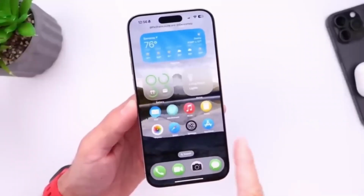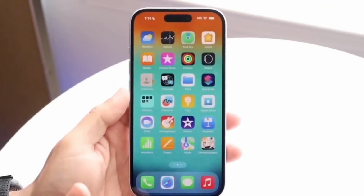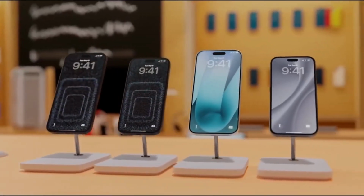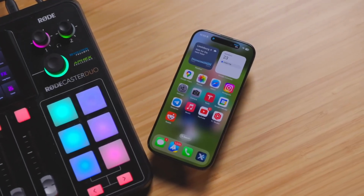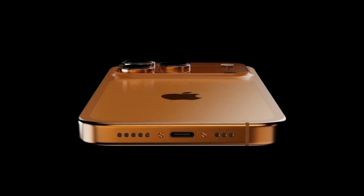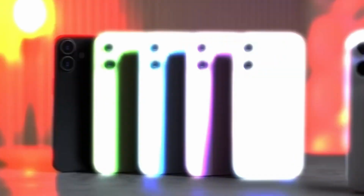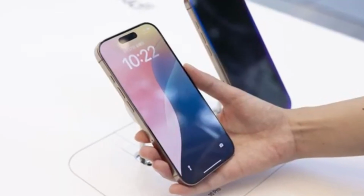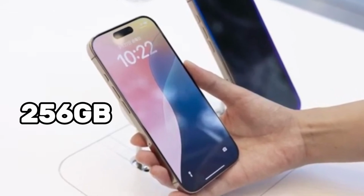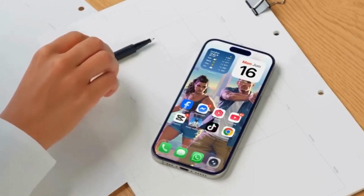Now, let's talk pricing, because this is where things get tricky. Leaks suggest the iPhone 17 lineup will cost around $50 more across the board. That's not insignificant, but here's the trade-off: Apple is eliminating the 128GB entry model for the Pro versions. The base now starts at 256GB, meaning you're paying more, but you're also getting double the storage by default. A small win to balance the hike.